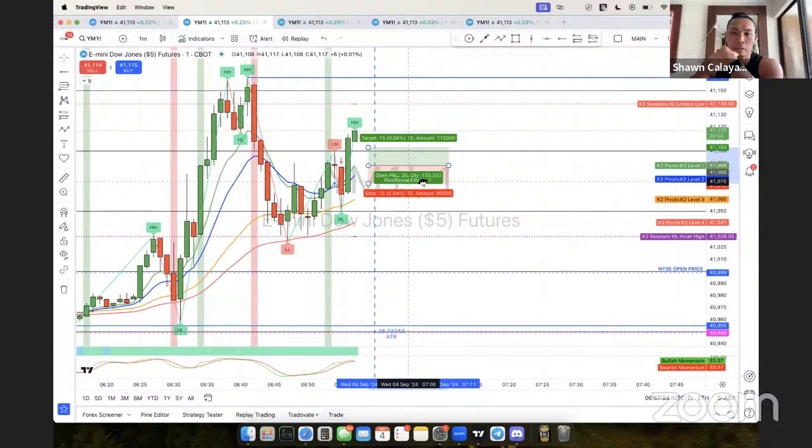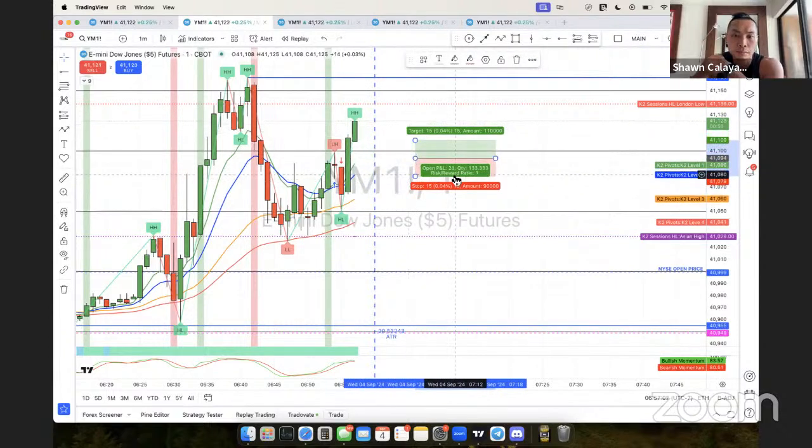So we got news in about 3 minutes. I'm probably gonna have to wait for the next opportunity here. There's no market flow entries that have been used for this momentum signal yet. So we still have opportunity here for entry if it comes after the news. News is right here at 7 o'clock.